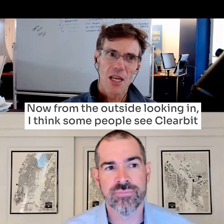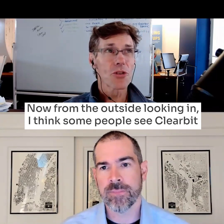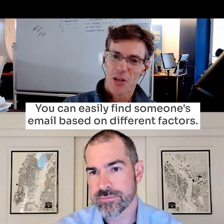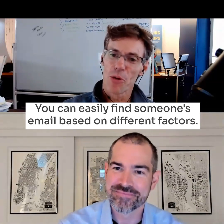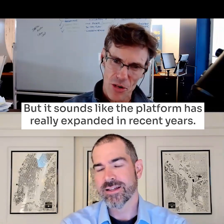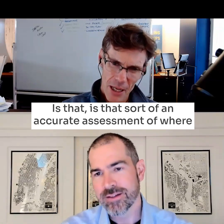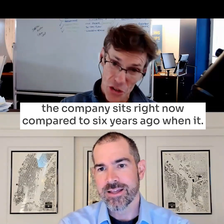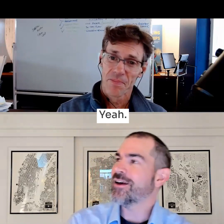Now, from the outside looking in, I think some people see Clearbit as an email retrieval service. You can easily find someone's email based on different factors, but it sounds like the platform has really expanded in recent years. Is that an accurate assessment of where the company sits right now compared to 6 years ago when it started?